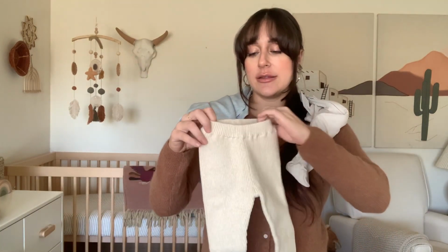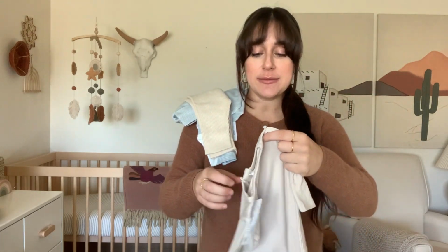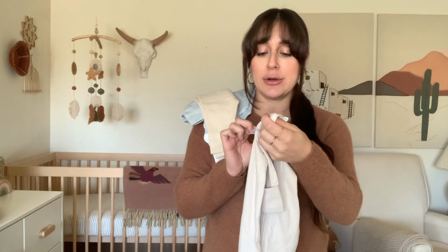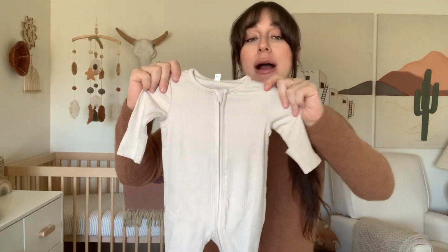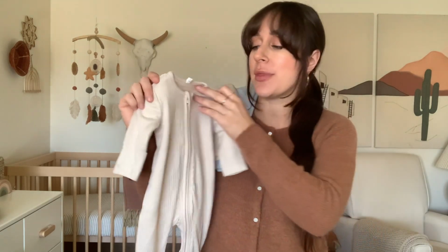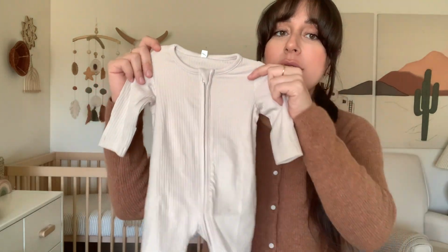So they also sent these adorable knit booties in a 0 to 3 month size, so that will look really cute with this onesie here, or just with any of the other onesies I have. It's in perfect neutral colors, so it's perfect for wearing with pretty much anything. And then they also sent me this adorable footed zipper onesie. This is for newborn. I think I have a few newborn zippered onesies, but it's always good to have a few more. So that is very cute, and it has kind of this ribbed material in an oatmeal color. So very cute things from Baby Mori.